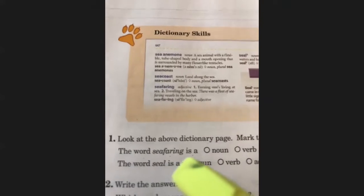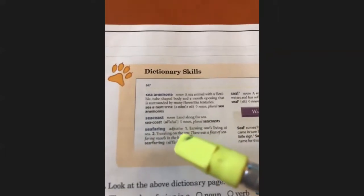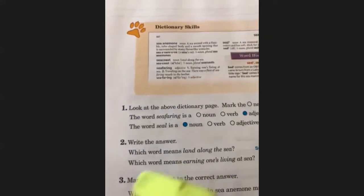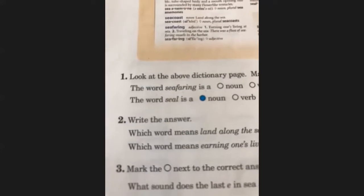The word seafaring is a noun, verb, or adjective. Remember, we look at seafaring. It says adjective. So we got that one right. The word seal is a noun, which is what we were just looking at here. We also saw that they are synonyms, meaning same spelling, but different meaning. Okay, and write the answer.